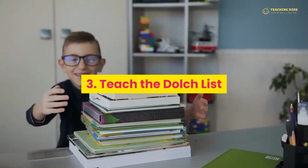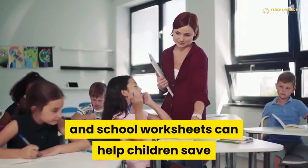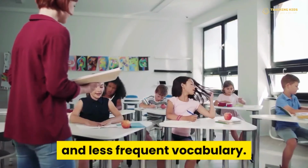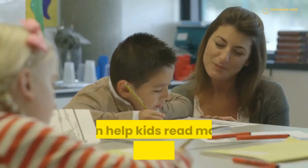3. Teach the Dolch list. Repeated exposure to high-frequency terms that are common across children's books and school worksheets can help children save their cognitive energy for decoding harder and less frequent vocabulary. Directly teaching these words using a program like TouchType Read and Spell to reinforce them can help kids read more quickly and efficiently.